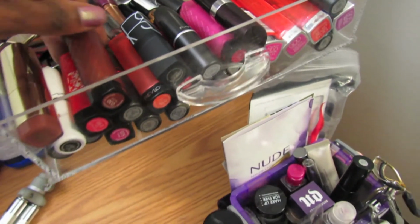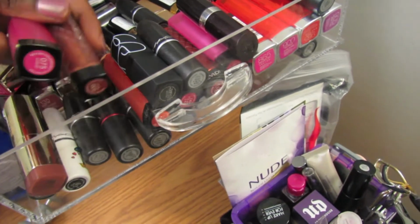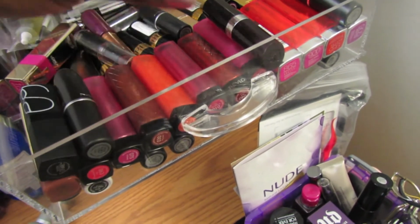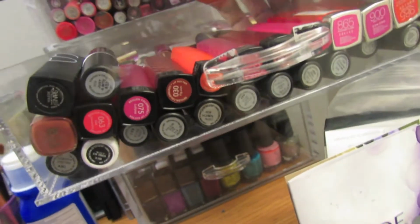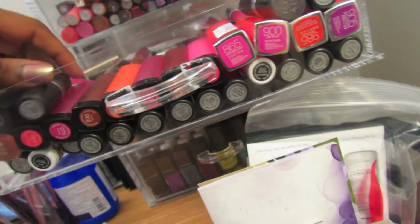Usually I keep all the MAC in the bottom row, but sometimes you take something out and everything gets shifted over, and it's kind of irritating, but it happens. So pretty much, you can see from the front, all my MAC is down here. Well, most of it, everything that fits is down here.